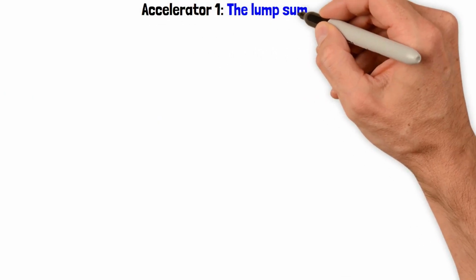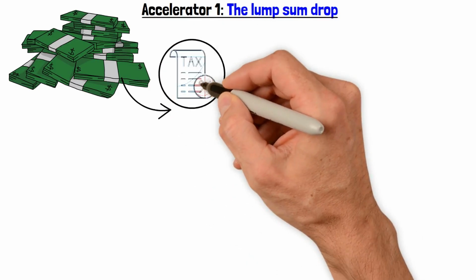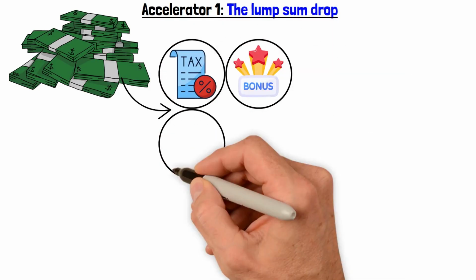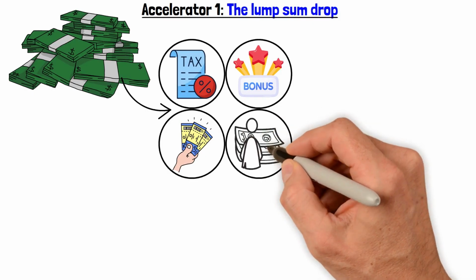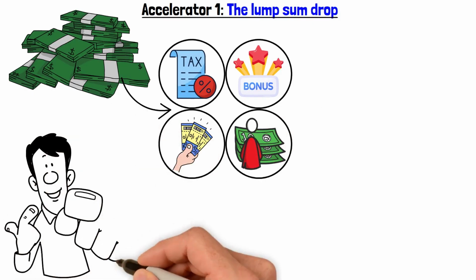Accelerator 1. The lump sum drop. Every time you get money that wasn't in your monthly budget, tax refund, work bonus, selling items, any one-time income, that money goes directly to your targeted debt before it touches your checking account.